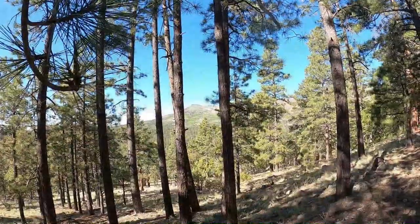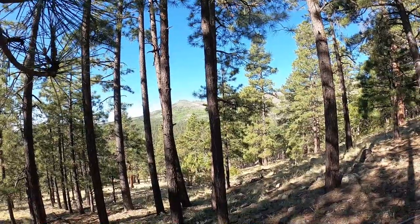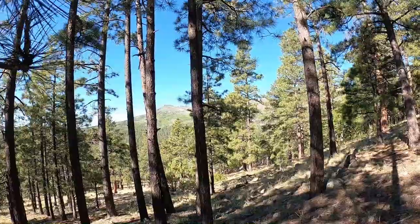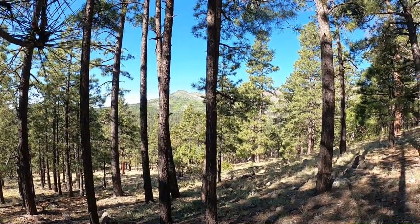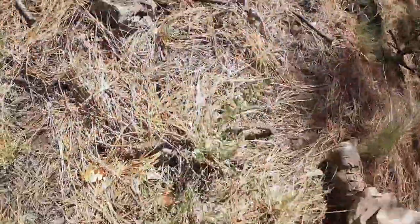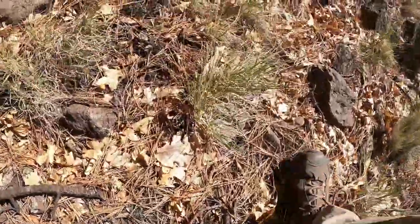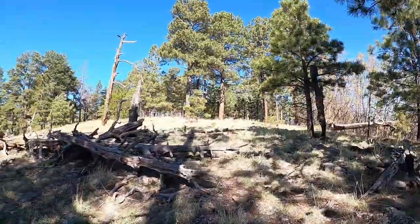There's a nice picture of the east side of Escudilla. Actually, that's not the Mount Azan, it's actually to the right. It's all part of it, but we'll get a nice view of it here in a bit. I'm in the zone, just crossing the mountain.